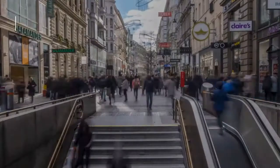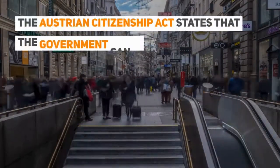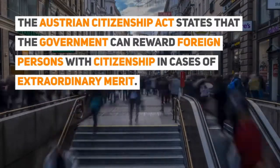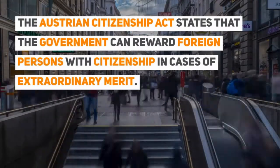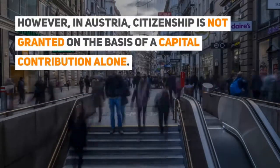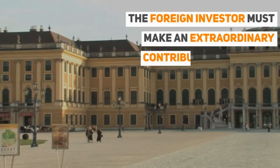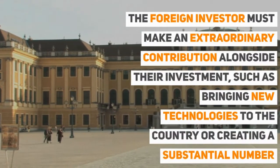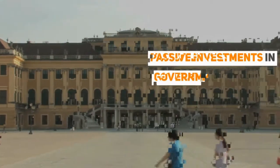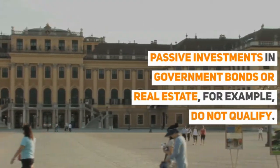Citizenship by investment. The Austrian Citizenship Act states that the government can reward foreign persons with citizenship in cases of extraordinary merit. However, in Austria, citizenship is not granted on the basis of a capital contribution alone. The foreign investor must make an extraordinary contribution alongside their investment, such as bringing new technologies to the country, or creating a substantial number of new jobs. Passive investments in government bonds or real estate, for example, do not qualify.